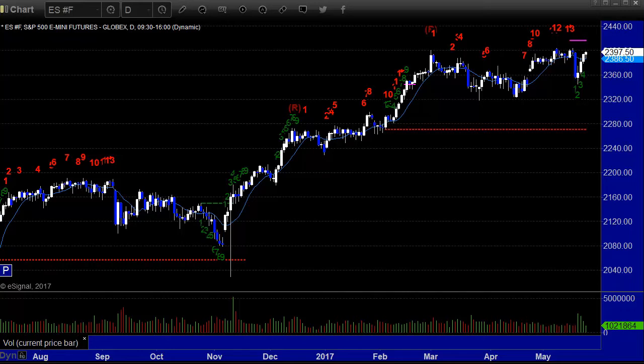We have a good week. Here's a look at the ES front month futures contract. This is the daily chart of the broad market futures, as we like to look at it.